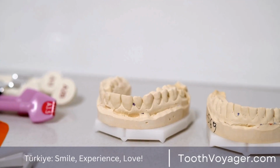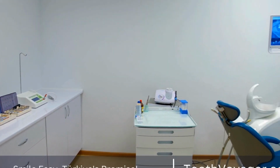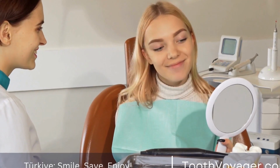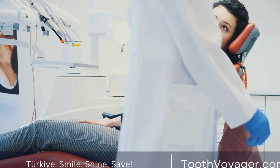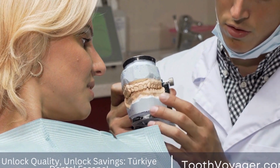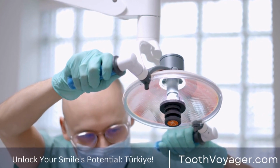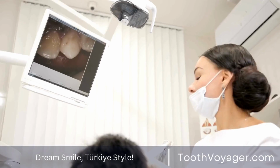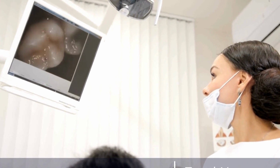3. The procedure. The root canal procedure is typically performed in 1 or 2 visits to the dentist's office, depending on the severity of the infection. During the procedure, your dentist will first numb the area around the tooth with a local anesthetic to ensure you are comfortable. They will then make a small opening in the tooth to access the infected pulp inside the root canals. Next, the infected pulp is removed, and the root canals are cleaned and shaped using special instruments to remove any bacteria or debris. The root canals are then filled with a biocompatible material called gutta-percha and sealed to prevent further infection. In some cases, a temporary filling may be placed on the tooth until a permanent restoration, such as a crown, can be placed.